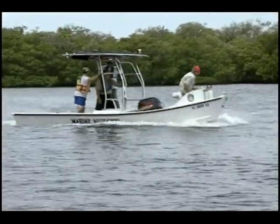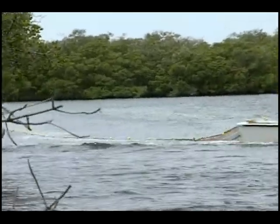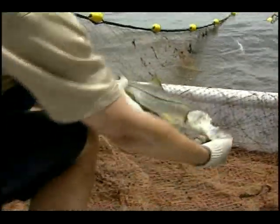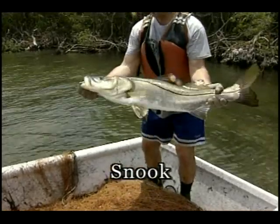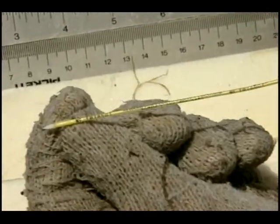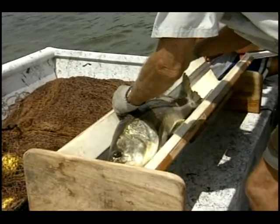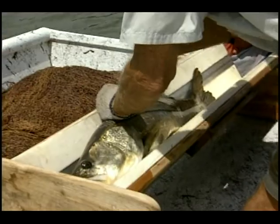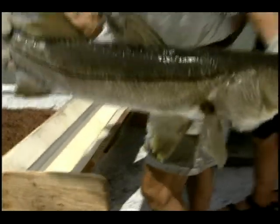We used a very different approach to capture adult snook, which included deploying a trawl net from a moving boat. We caught a number of snook ranging from small to large. Interestingly, as snook get older, sex may change from male to female, and reproductive females are typically the largest individuals. Tagging and monitoring adult snook is one method used to learn more about the ecology of this important sport fish. And understanding the ecology of a species is critical for developing effective management strategies.